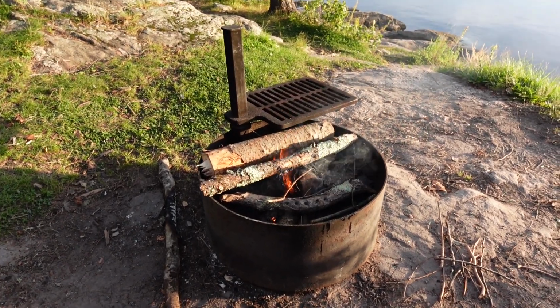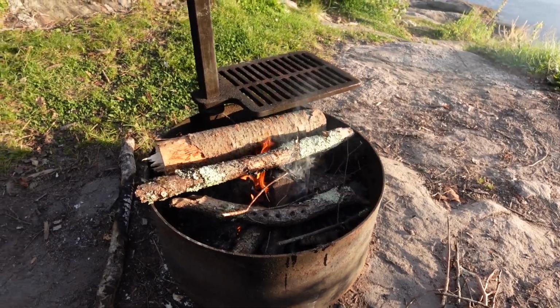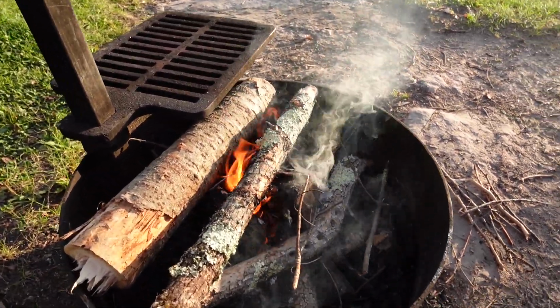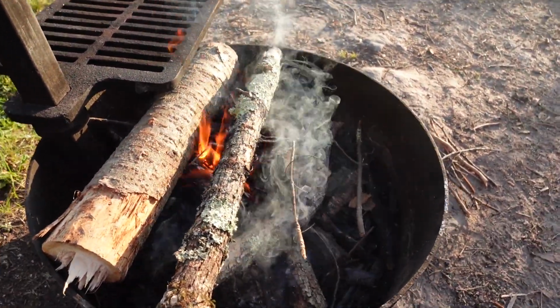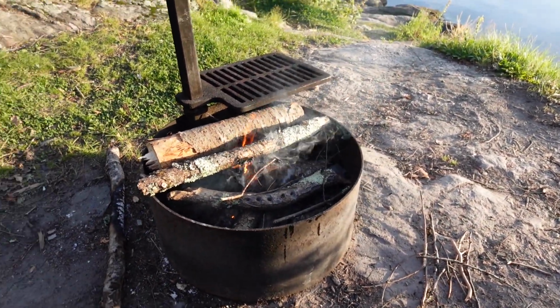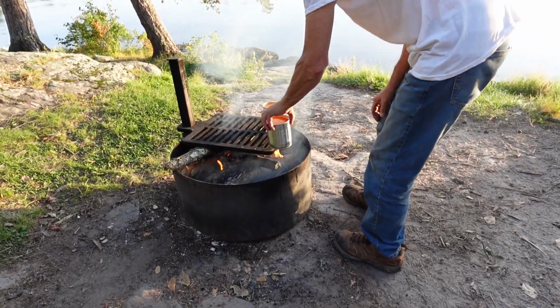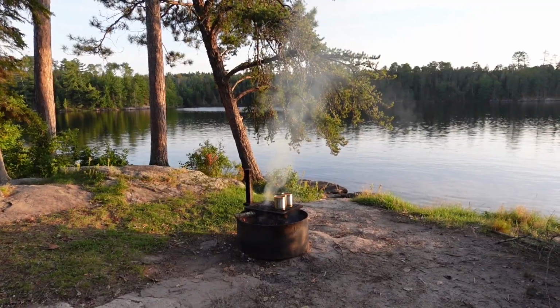Okay, our fire did go out for a little bit, but Dad has built it up better than ever, and hopefully it does really well. Looks good. We're also gonna have s'mores later, and I'm super excited for that. We'll let them cool for a while so we don't burn our fingers.